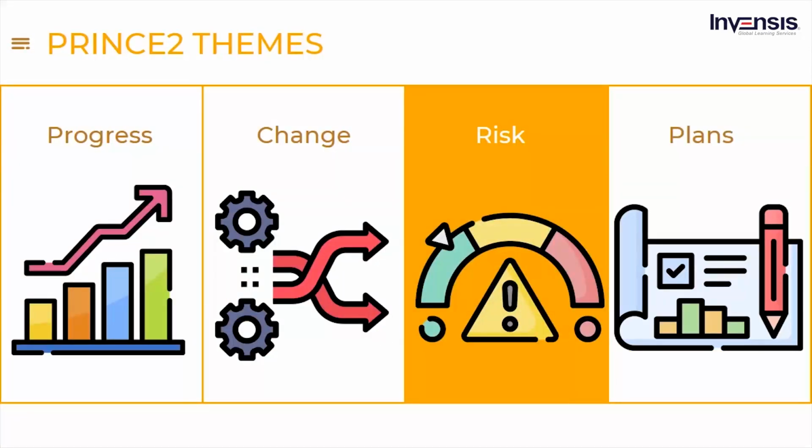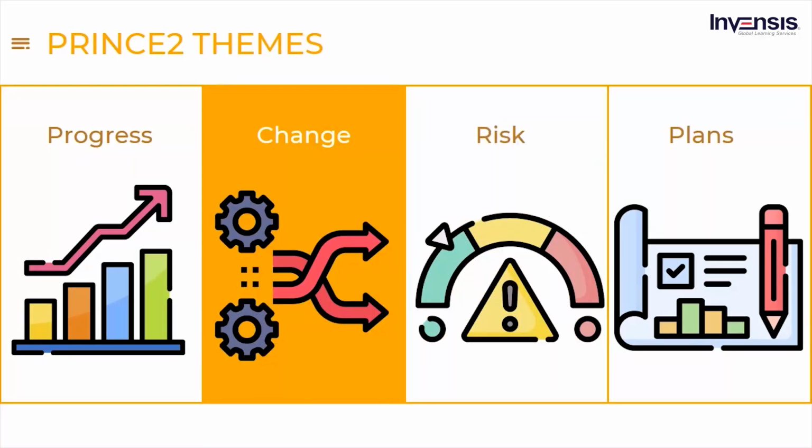Risk. Projects usually carry a higher level of risk than regular operations. Therefore, this theme focuses on how project managers deal with uncertainty. Change. This subject outlines how project management evaluates and responds to concerns that may influence any of the project's baseline aspects, its plans and completed products. Unexpected general problems, demands for adjustment, or instances of a product failing to match its specifications are examples of issues.